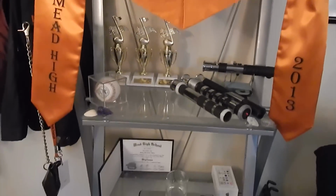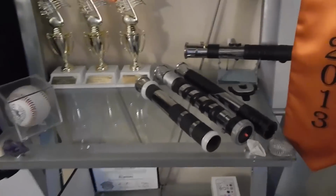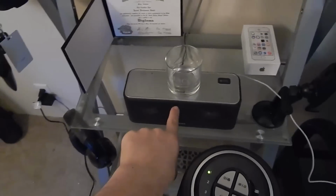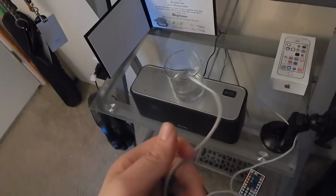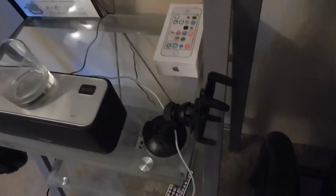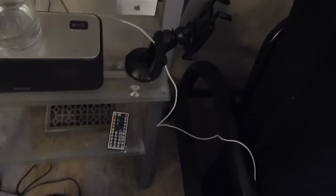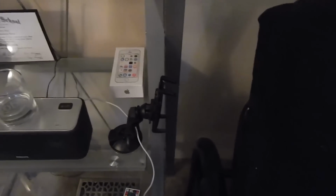So here's the bookshelf. Got some lightsabers, I got the trophies, I got this whole thing going on again. Lightsabers, diploma, I have this glass here from my brother's wedding. I have that Bluetooth speaker, the iPhone box. The Bluetooth speaker actually has a USB on the back, so I can plug in my phone cable right there for when I go to bed. I got the tablet mount right there that you guys have seen in all my other videos. If you've been watching for a while, I can put my phone and tablets there and set it up so I can watch whatever when I'm laying down.